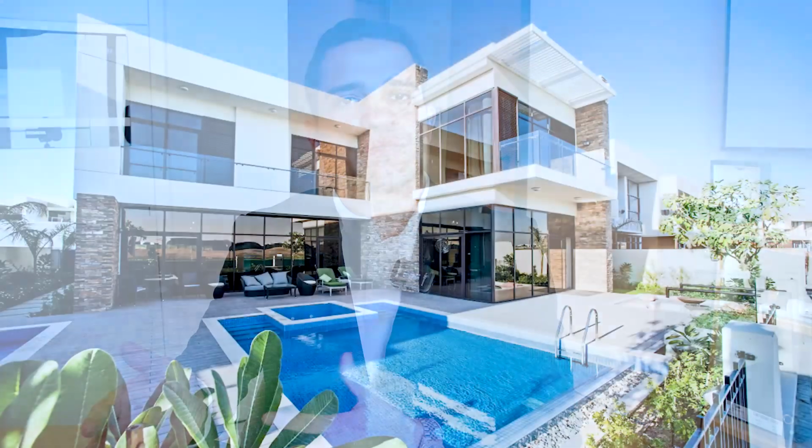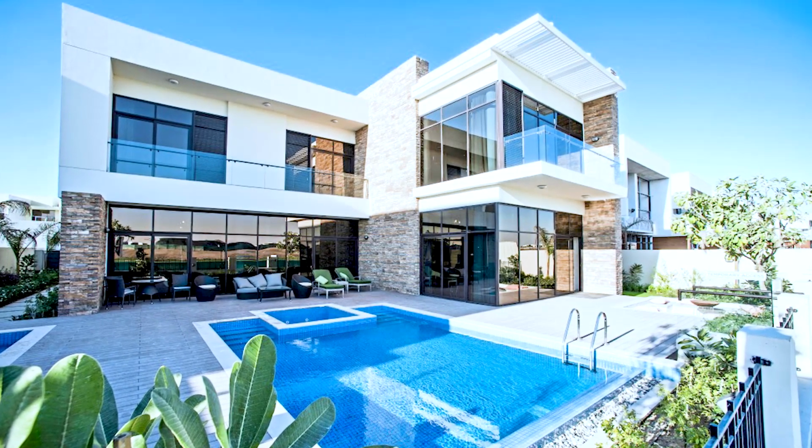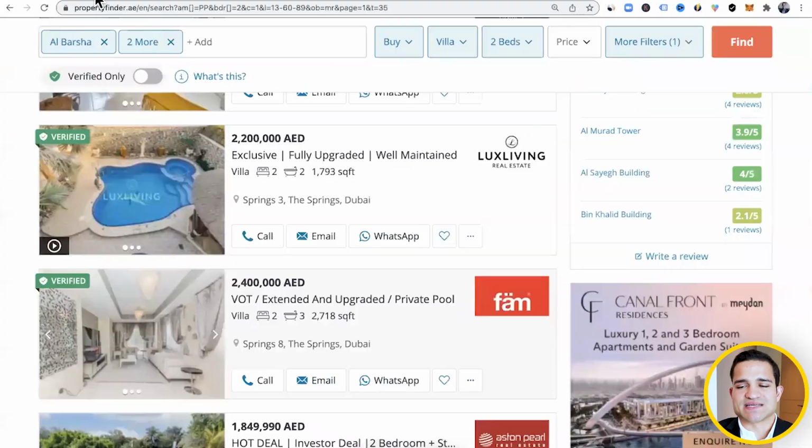If you want to buy a property and they're selling it to you for $650,000, but you want to buy it for $550,000 and you know that that's a real price, then obviously you want to get that real price and save yourself the 100K. So that's what I essentially do.